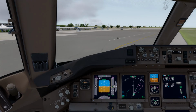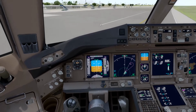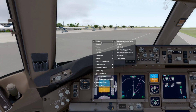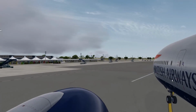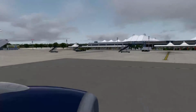Okay. We're gonna get the speed brakes and the flaps in. That was a bit late. Let's just stop here one second, and I will just check out what this stand here is. Oh, here we go. This is 12 apparently.